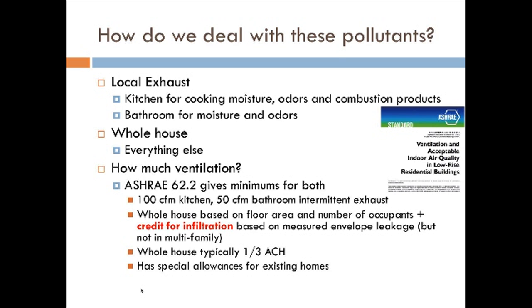One last thing on this is that multifamily homes are treated slightly differently in the ASHRAE standard. You can't get that credit for infiltration. So if you build a very leaky multifamily building, you don't get any credit for that from the infiltration perspective. And the main reason is that in many multifamily buildings, only, say, one of the 6 sides of the building is actually exchanging air with outside. The other surfaces are exchanging air with other apartments, and that way you're getting the odors and moisture and possibly cooking pollutants from other apartments, not from outside, and that really shouldn't count as diluting those pollutants.